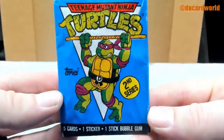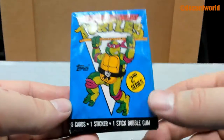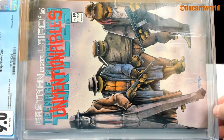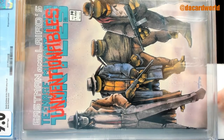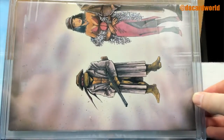Second series. Trading cards. Teenage Mutant Ninja Turtles number 14 wraparound cover, a 9.0 from 1988. This is the card that we really liked. There you go. So as you can see, pretty packed box.